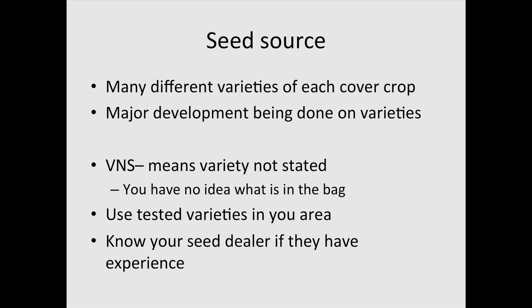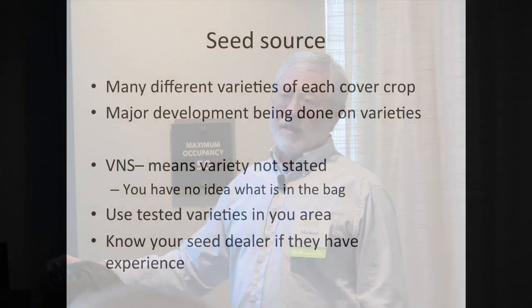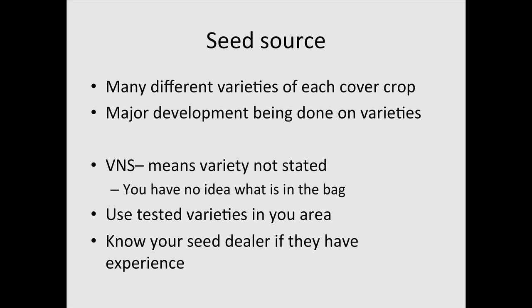VNS, I need to mention, means variety not stated. That's a brown bag with something in it, and you don't have a clue what it is. The more cover crops we utilize, the more we find that we have no clue what's in the bag. It can be a combination of things, like three different varieties of cereal rye or three different types of crimson clover. The way you find out is you go back to your seed source, your dealer, and your dealer should be buying specific varieties or quality of seed. That's what we need to do.